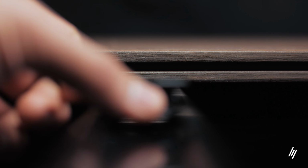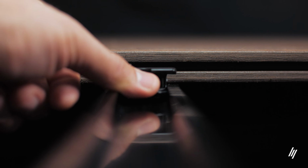There's a whole lot of tech that's used to achieve this. Not only does it look really good, it still offers the incredible durability and low maintenance.